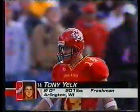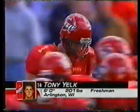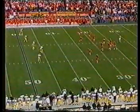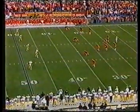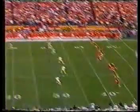Cooper and York, going into a very stiff breeze here in this opening quarter. Tony Yelk, just a freshman out of Arlington, Wisconsin, as Dan McCarney was telling us yesterday, singing the praises of this young man. Gary Reasons, Ron Thulin from Ames, and we are underway.